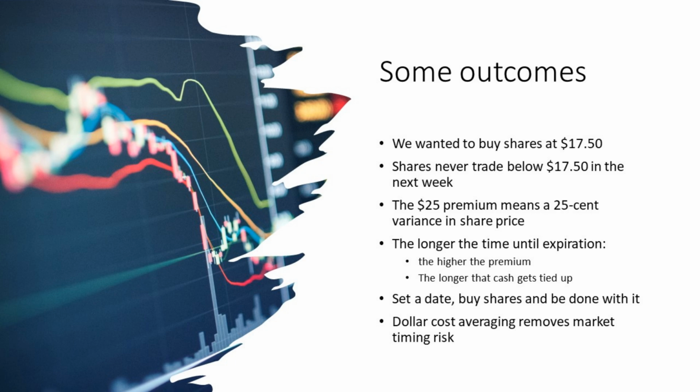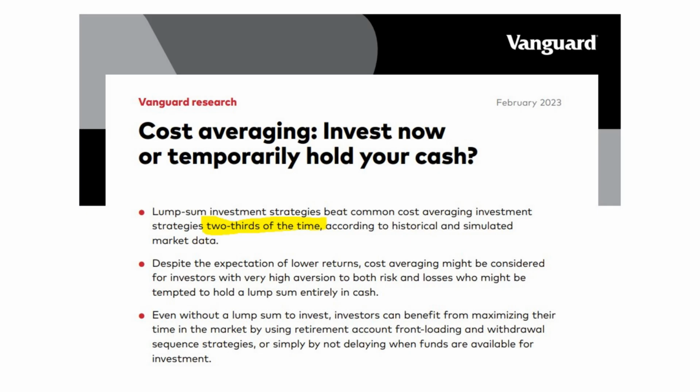Better outcome here: set a date, buy your shares, be done with it. Dollar cost averaging removes market timing risk. Now, some people will point to studies, and they're absolutely right. Vanguard did this large study. There are a lot of studies out there that show dollar cost averaging being superior or not. But it seems the consensus from industry experts is that lump sum investment strategies beat dollar cost averaging strategies two-thirds of the time.